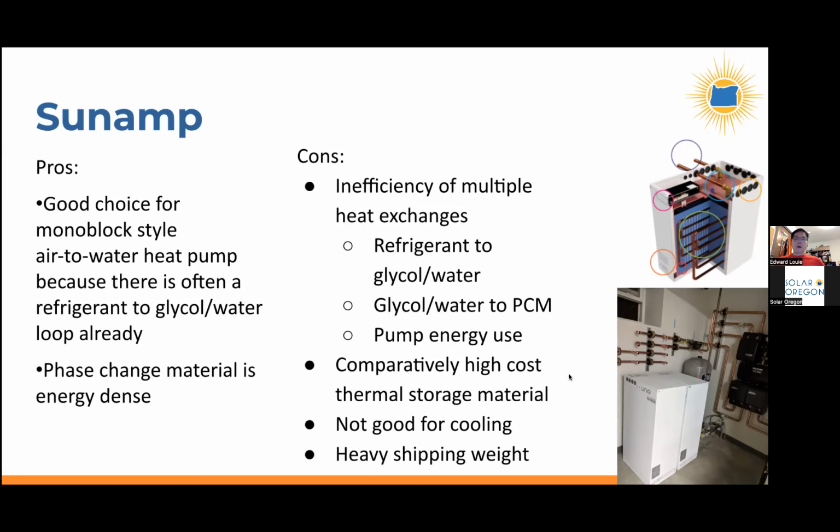It's comparatively high cost. It's still low cost compared to battery storage, or cost competitive with the best battery storage out there, the most economical battery storage out there. But compared to water, it's still an expensive thermal energy storage material. And in order to utilize this thermal storage, you have to have multiple heat exchangers. At the outdoor unit, you need a refrigerant to glycol water heat exchanger. Then inside here, there's a glycol to this phase change material heat exchanger.